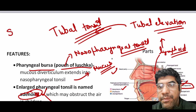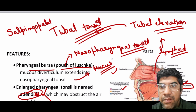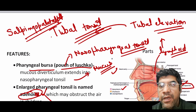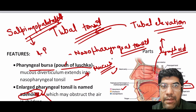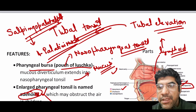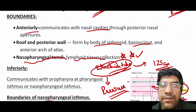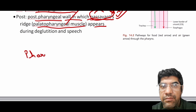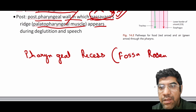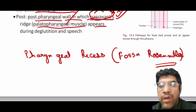Other is the salpingopalatal fold. It is another fold extending forward to the soft palate from the tubal elevation, and it contains which muscle? Levator palatini muscle. Its function is to raise the soft palate during activities like swallowing. Apart from that, you can see the pharyngeal recess, also known as the fossa of Rosenmuller. It is a depression behind the tubal elevation in the lateral wall of the nasopharynx.